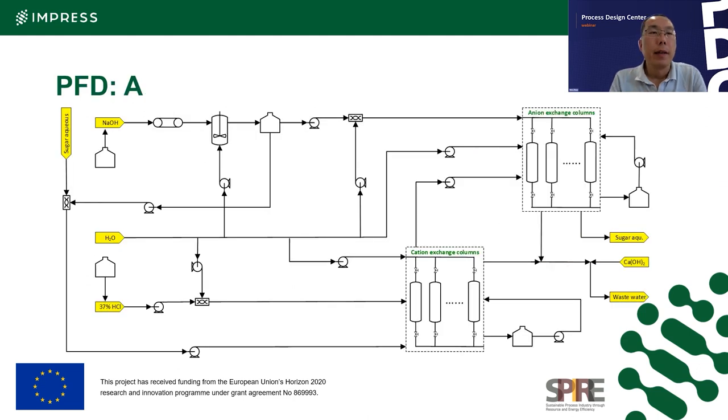On this slide, you can see the PFD of scenario A. The sugar solution is first neutralized and then sent to the cation exchange column first and then to the anion exchange column to remove the ash and the acid. At the end, we get the sugar solution without the acid or ash. The wastewater from the regeneration of ion exchange is neutralized by calcium dihydroxide and sent to the wastewater treatment.